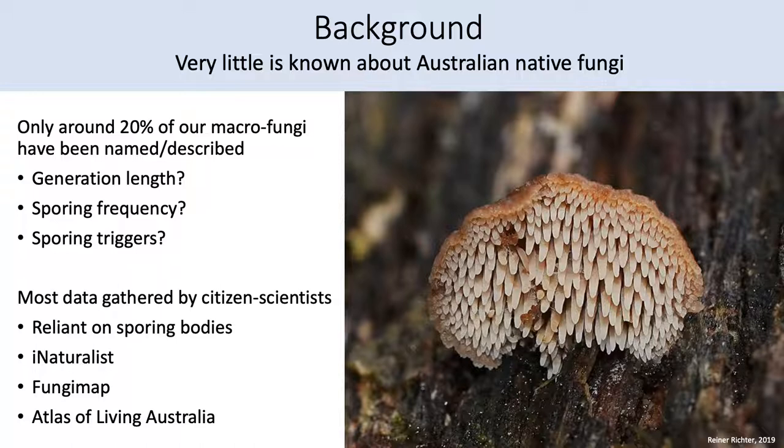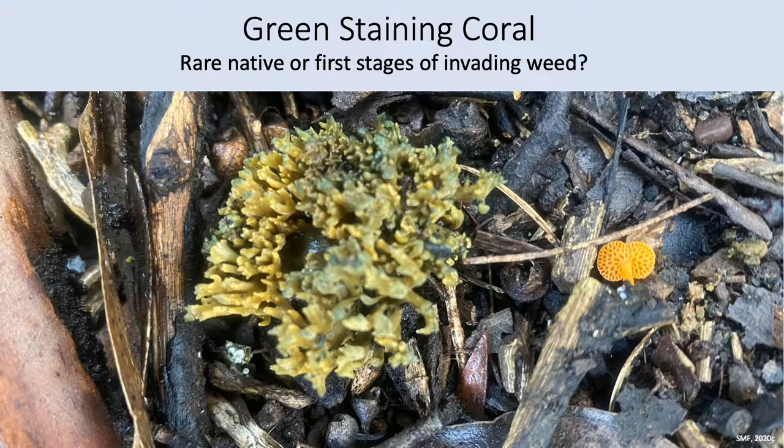Most of the data that has been gathered has been by citizen scientists. But this is all reliant on seeing sporing bodies. So for example, people go out, they go on a walk and they take photos of the fungi that they see and they upload them to usually iNaturalist or FungiMap, and that data eventually ends up in the Atlas of Living Australia.